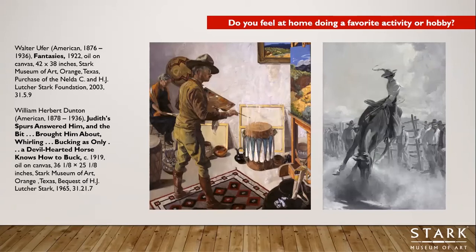On the opposite side of this, we have a painting by William Herbert Dunton. In this painting, Judas Spurs answered him, and the bit brought him about whirling, bucking as only a devil-hearted horse knows how to buck. Really gives us an idea of perhaps an activity that she would be feeling confident and at home in. Certainly she seems to have control of the situation, though we're not sure quite what might happen yet. So, things for you to consider as you think about where you feel at home.